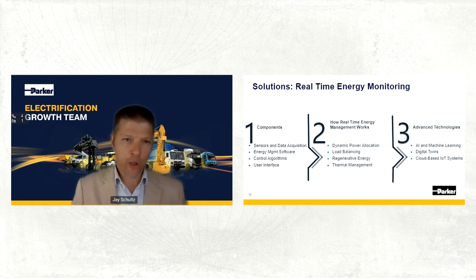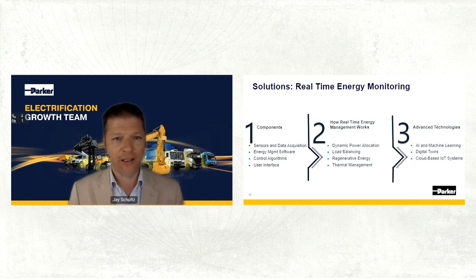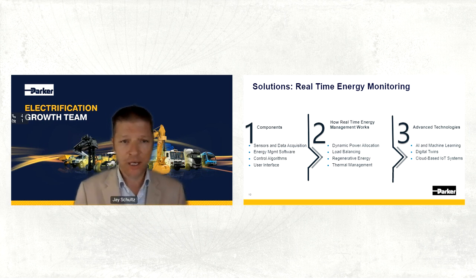Well, also you have dynamic power allocation. So different types of systems within the electrified systems are going to demand power differently at different times. There's a duty cycle, obviously, and so you're going to have to be able to allocate power from one portion of the vehicle to another portion of the vehicle, one system to the other system. Load balancing plays right into that too, because the power requirement needs to be changed and dynamically allocated.